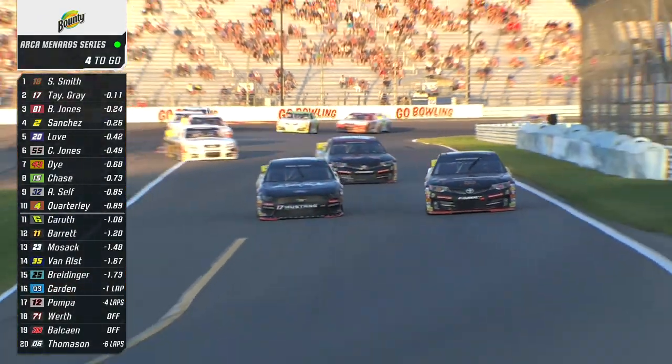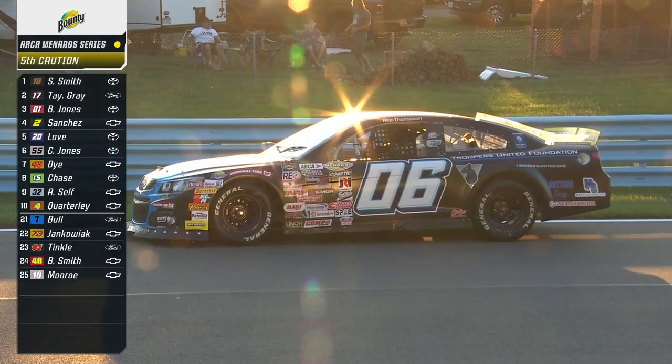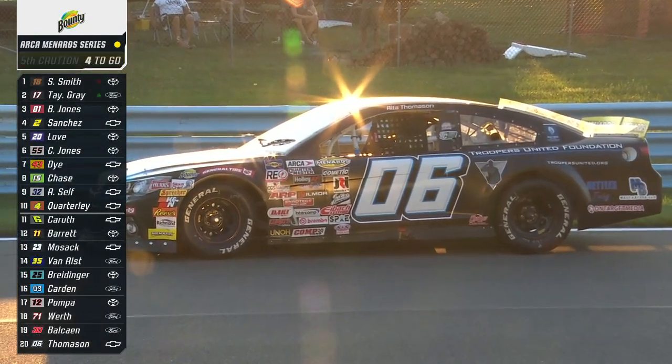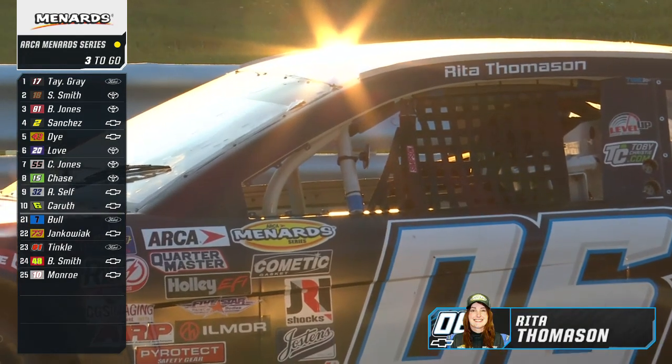Unfortunate for Connor Mosack in the 23 as Taylor Gray gets a little aggressive, jumps inside. We've got a caution out for the 5th time. Oh, man. Rita Thomason once again stopped on the racetrack. Remember, they'll go back to the previous loop to see who was ahead at that point.